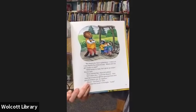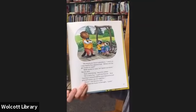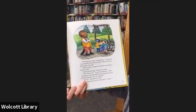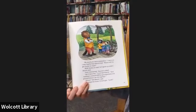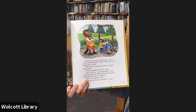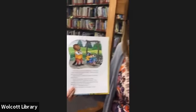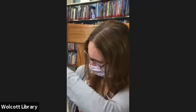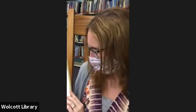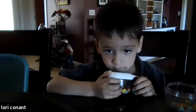"With books to read, he'll grow up smart," Skunk said. "And interesting," Squirrel added. "He'll have fun," I told Old Beaver. "And reading is something that grandparents and grandchildren can do together." Do you guys like to read with your grandparents? Yeah, I bet you do. "Hmm," Old Beaver said. I opened the book I'd brought.